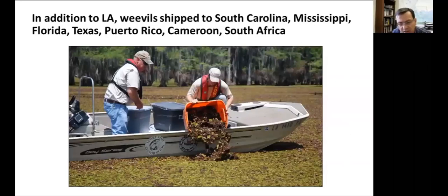I would like to mention that we also are helping other states by sending Salvinia weevils. In this case, we extract the weevils and we send them in small containers. So we have done that, as Dr. Mudge mentioned, with Santee Cooper in South Carolina. We will send to Mississippi, and to Florida we send the common Salvinia weevil to help them. So that's another biotype of the Salvinia weevil. So we help Florida, Texas. I got a chance to go and help also Puerto Rico.